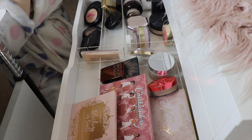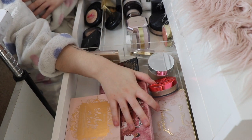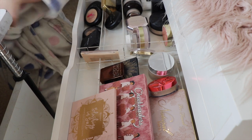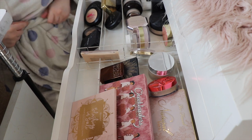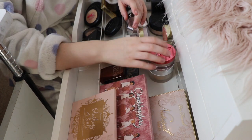So this will probably be two parts, it'll be quite long. First I'm going to start with my face palettes. These are ones that have highlighters as well as contours or blushes or stuff like that. So these two are face palettes, so don't worry about them.